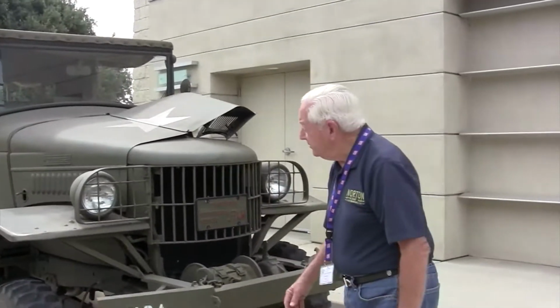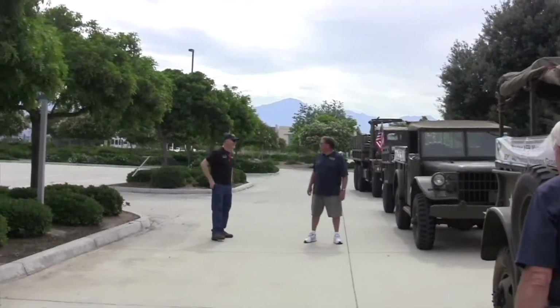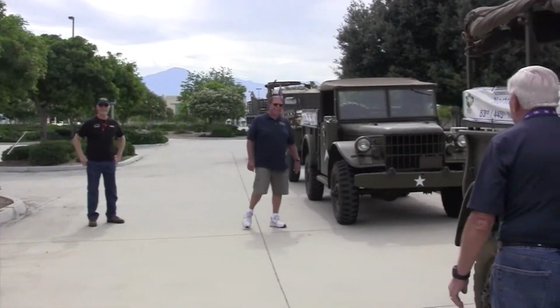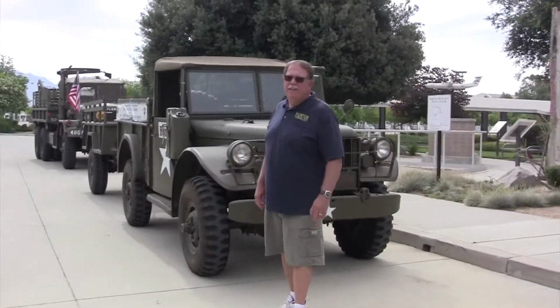Okay, I will introduce now the vehicle in the back, which is a 1.5 ton, and it's operated by Mike. Hello, and my name is Mike Parkerson. I'm one of the volunteers here at the museum.